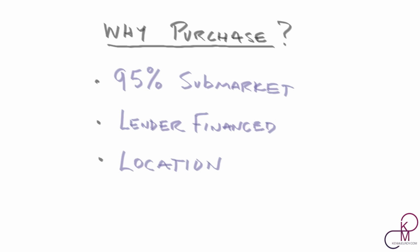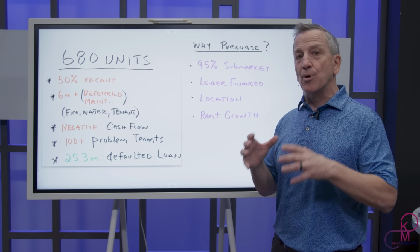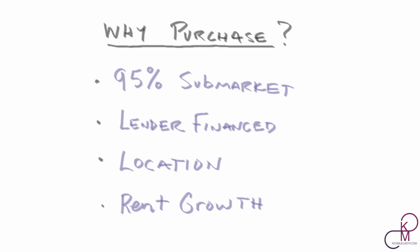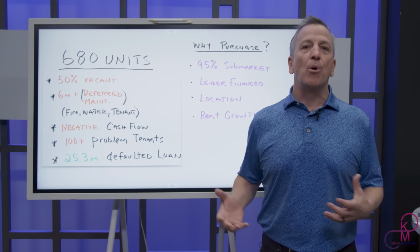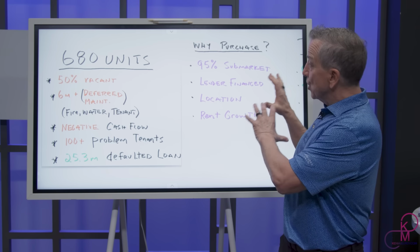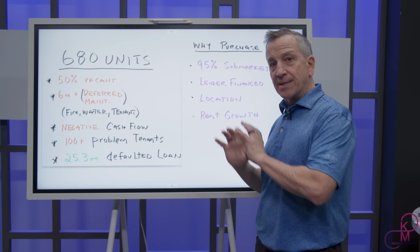The other one was location. This property is located right by the USAA insurance company, which of course a lot of you might know is a large insurance company that mostly services the U.S. military. And of course, this submarket was also experiencing rent growth. Not a lot of rent growth, but definitely rent growth. In other words, it didn't have concessions. It wasn't a temperamental market with a lot of supply and lots of concessions by landlords. So the market was fairly stable. The asset was not, and that's why we decided to move forward.